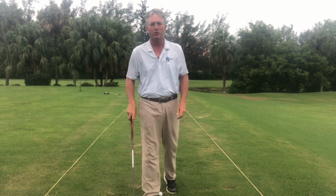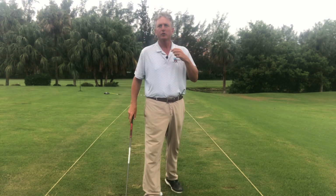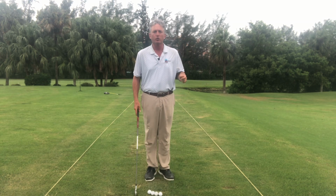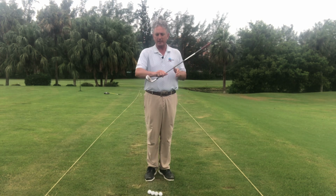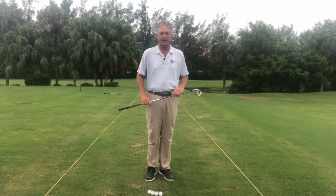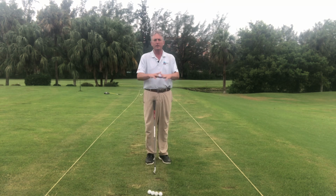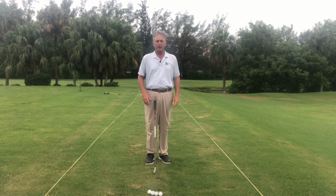So they're going to hit the ball really solid, really high, and be able to control their golf ball, because the majority of the time they're going to be hitting the ball out of the center of the club face and making good contact. So that would be fundamental number one, what all the greatest players in the world do.